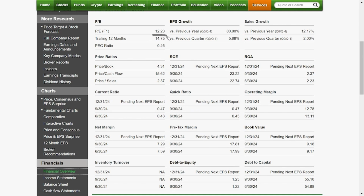It's the valuation. 12 times forward earnings. Price to book is 4.3. This is an asset-slim business. Yes, there's a lot of computing power there, but it's not like they're building equipment and need inventory and that sort of thing. Price to sales is 2.4 times. We had 12% top line growth most recent quarter, and our margins are in the low teens here, 12, 13. We'll see how it comes out next quarter. But again, 12 times earnings.